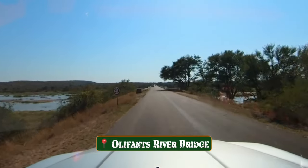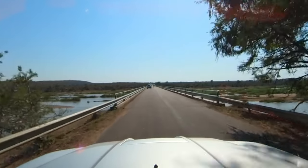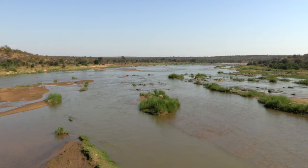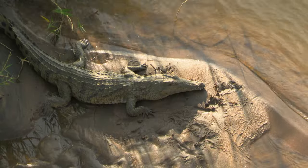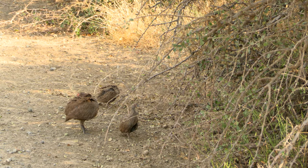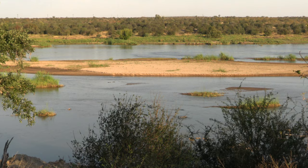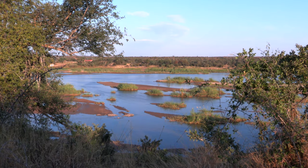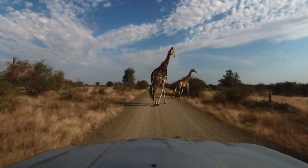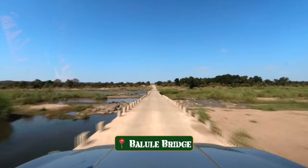This is the Olifants River Bridge. It offers fantastic views of the massive river and surrounding areas, and there are always nice surprises for anybody stopping there. We visit this bridge often when we stay at Balule. The Balule Bridge also crosses the Olifants River.